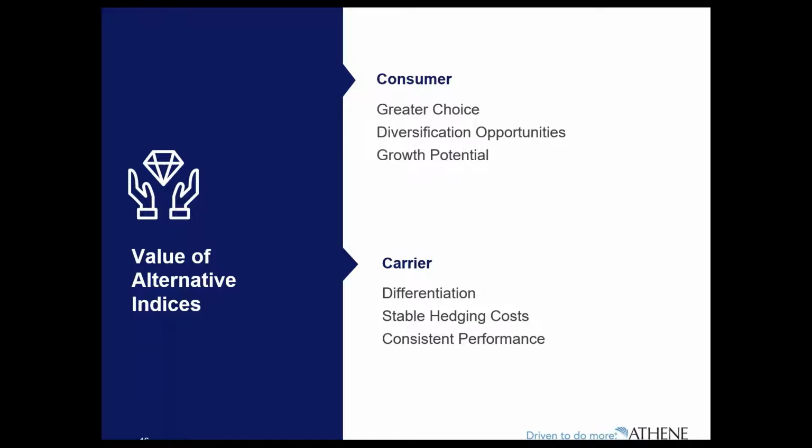Diversification is the second one. By allocating funds to multiple indices that are designed to perform in different environments, this gives customers the chance to increase the possibility of having strong outcomes in varying economic environments.